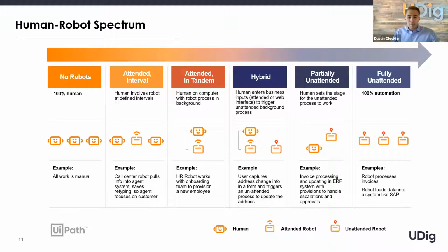An attended bot is like an Excel macro, where it's running locally on your machine. You can go up and hit run as needed. It's on a business user's laptop or local machine, versus unattended, which could be running on a dedicated server or VM. And these could be scheduled at a specific time and kicked off. So you can see there are a lot of different ways that these bots can be run. There are also hybrid models of these. There's a lot of different hybrids.